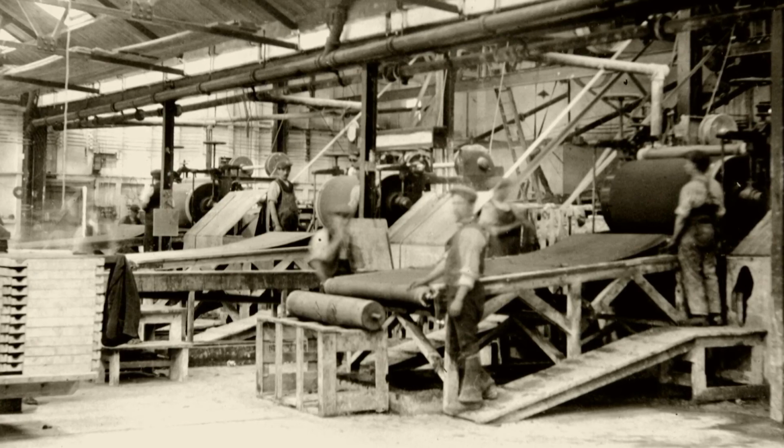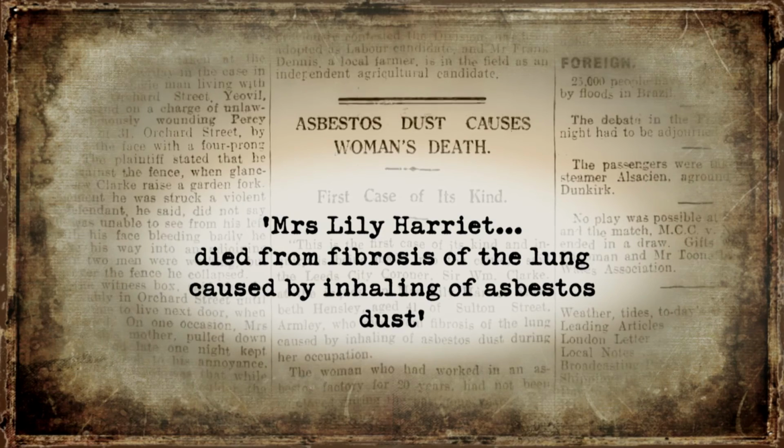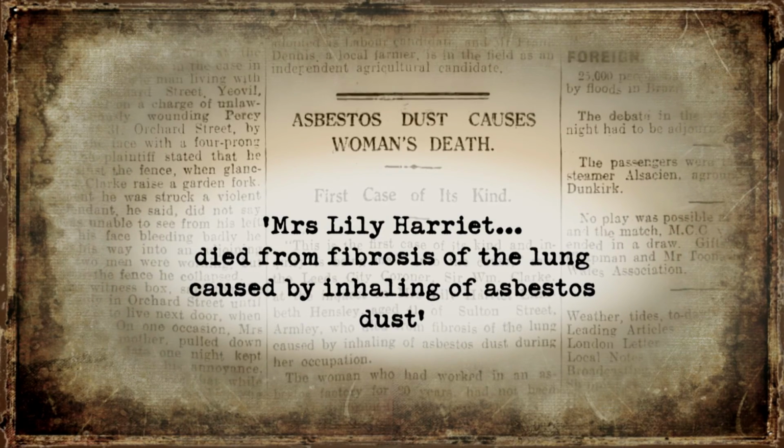Partly because of cover-ups, partly because of a desire not to know, the dangers of asbestos didn't become public until the 1920s. The first asbestosis diagnosis by the British Medical Journal was not until 1924, and legislation took much longer to follow. Mrs. Lily Harriet died from fibrosis of the lung caused by inhaling of asbestos dust. I think sometimes it was ignorance, other times it was for profit. There was so much money to make out of it.